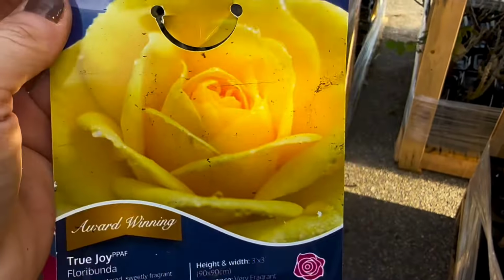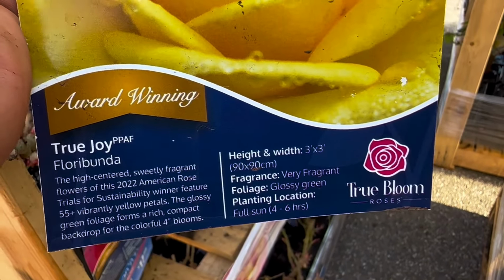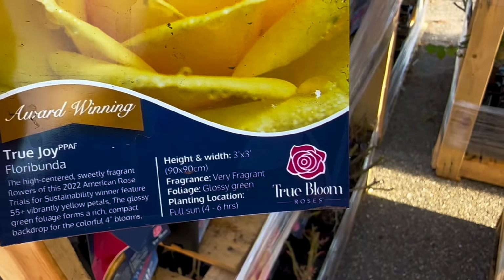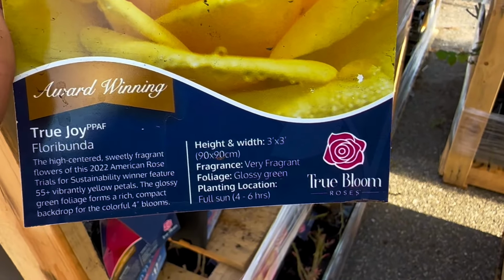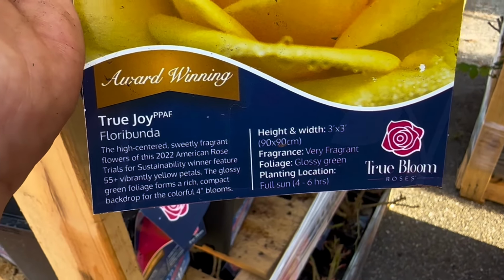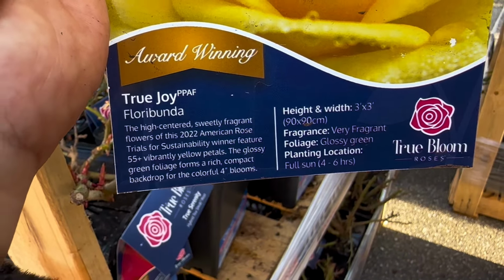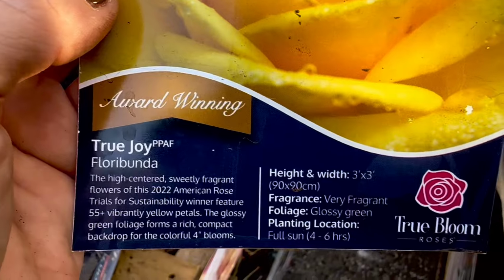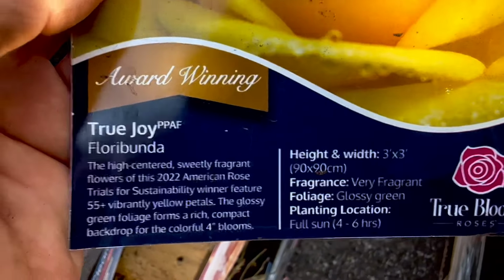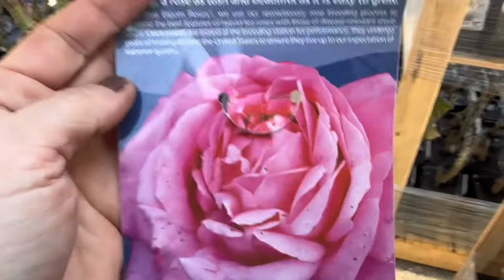Take a look at this beautiful yellow rose variety. This is called the True Joy Floribunda, 3 by 3 feet, which is 90 by 90 centimeters. Very fragrant, glossy green foliage, full sun. The high center sweetly fragrant flowers of this 2022 American Rose Trials for Sustainability winner feature 55 vibrantly yellow petals. The glossy green foliage forms a rich, compact backdrop of colorful 4-inch blooms, and the pricing is $17.98.